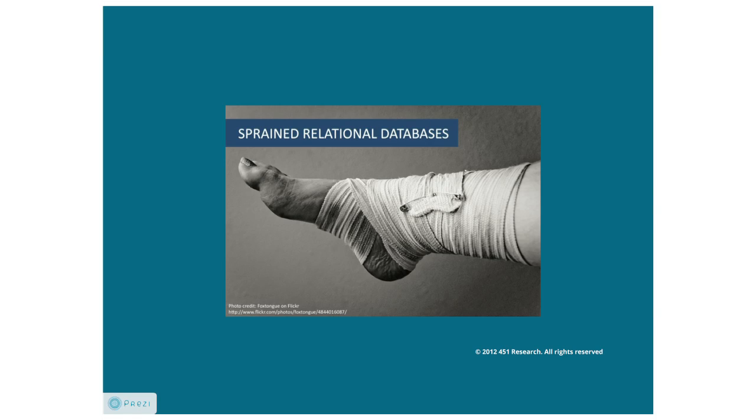So why do we think there is this interest? Why are we projecting this level of growth? The answer to that comes down to sprained relational databases, as is graphically represented here.